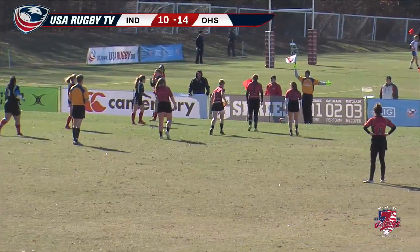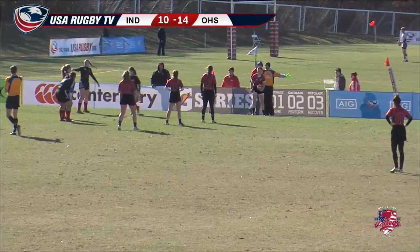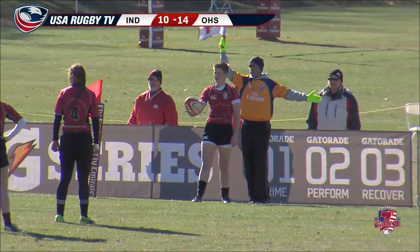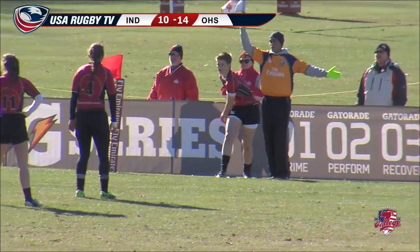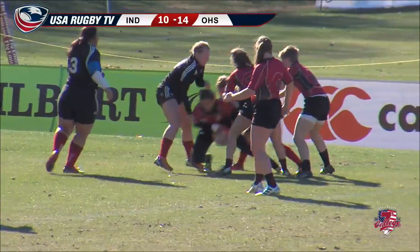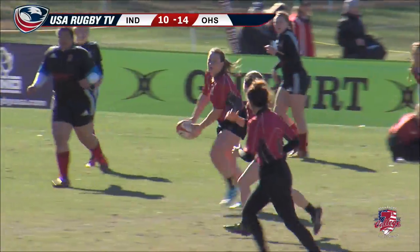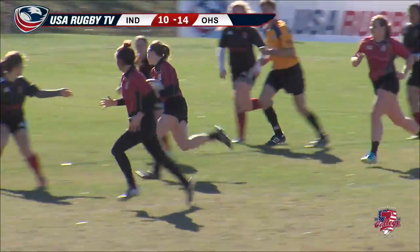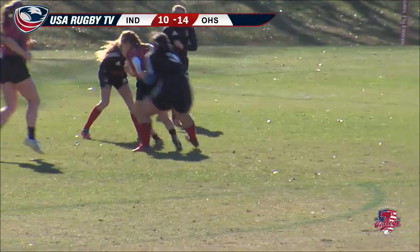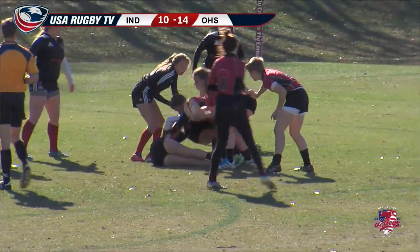And it must have touched an Ohio State player. Indiana will have the ball. They go close to the front. Maybe magic stuff if they could score another try here. Moving to the center of the field. Oh, ghosting and stepping through. The ball slips out though. Might have gone backwards. Reclaimed and then slung to the ground in a heavy tackle.